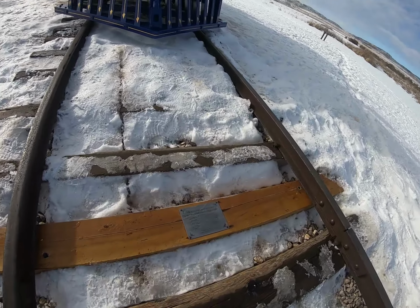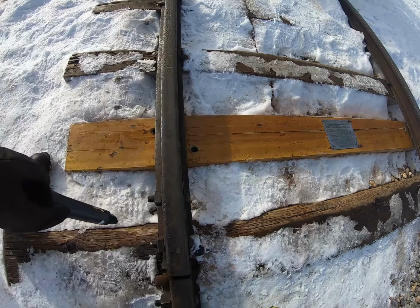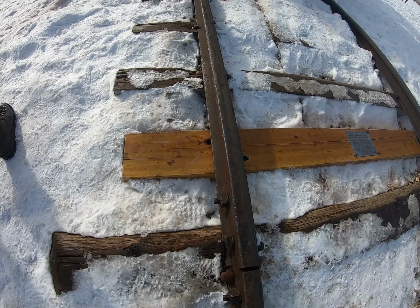It doesn't look like much, but this little spike here, it was within 6 inches of that. Awesome.